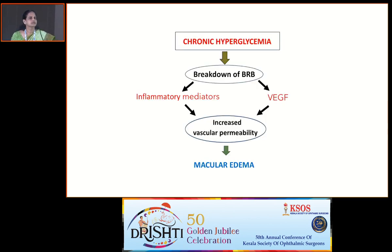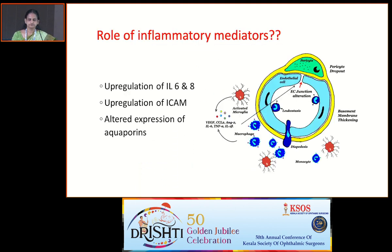We all know the pathophysiology of diabetes. Hyperglycemia causes breakdown of the blood-retinal barrier with release of VEGF and inflammatory mediators, ultimately leading to development of macular edema. So if you are injecting anti-VEGF, we are dealing with the vasogenic arm. So what about the inflammatory arm? Here comes the role of steroids.